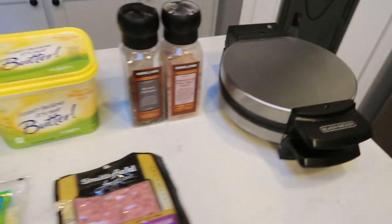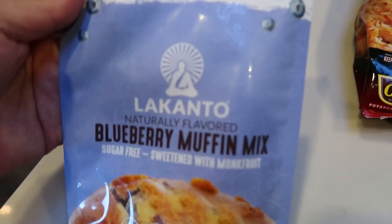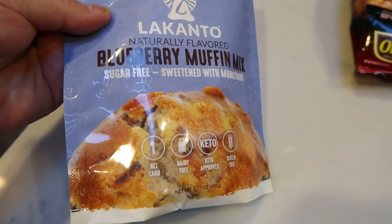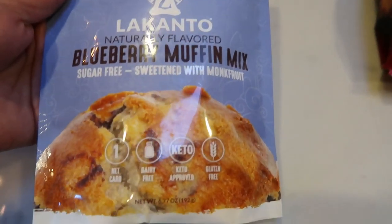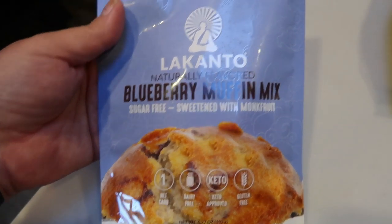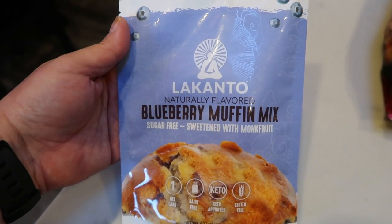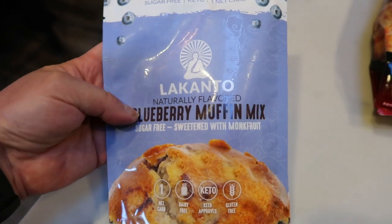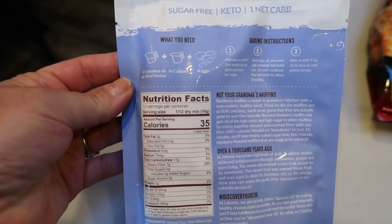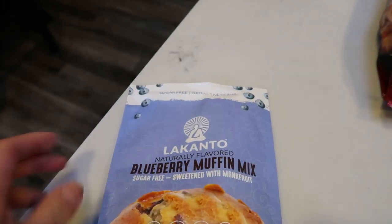So with my hash waffles, I decided that I wanted to make some blueberry muffins. So I purchased this Lakanto blueberry muffin mix, sugar-free, sweetened with monk fruit, off of Nutrition's website. You can see here that it is keto, 1 net carb, dairy-free, and gluten-free. So if you're someone really watching your carbs or can't have dairy or gluten, I'm really excited to try these muffins out. They are only 35 calories per muffin, so they are only 1 smart point. You can't beat that for a blueberry muffin.